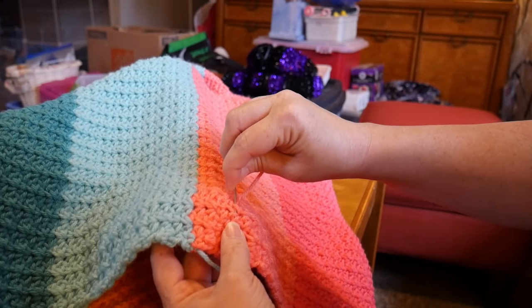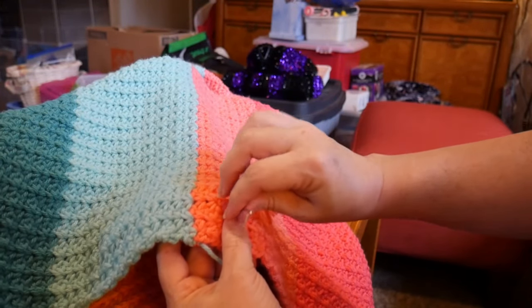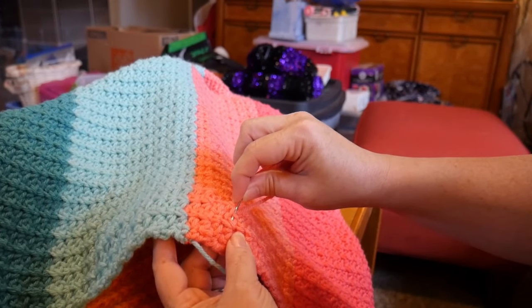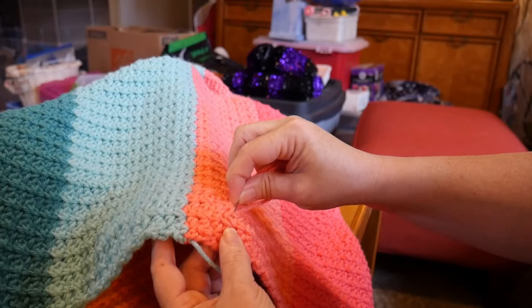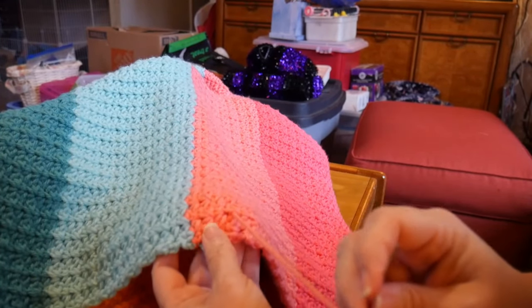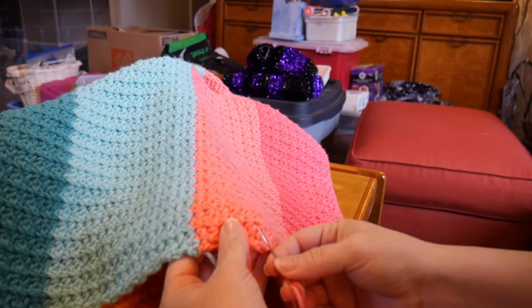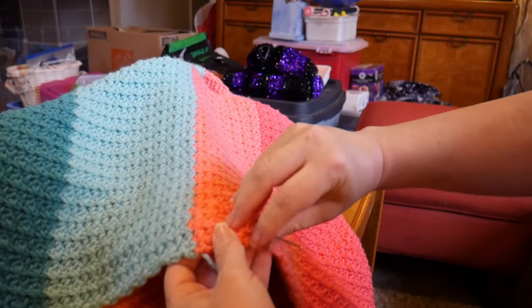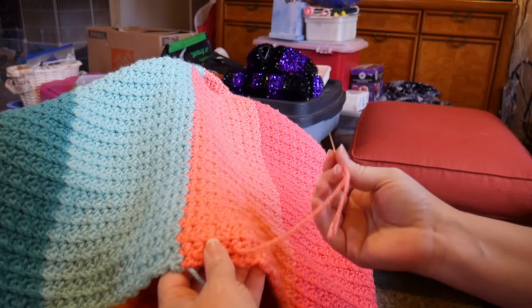Now there are other people on the internet that have done way better videos on this than I ever will. Sarah over at Repeat Crafter Me. Sarah is awesome. She did a video years ago on how she does this weaving technique. And I was already doing something like that to begin with. But her video is so much better than I will ever do.